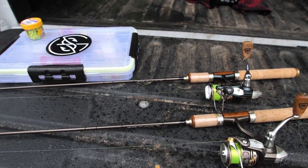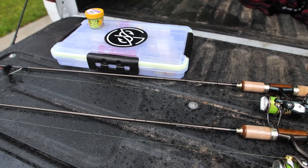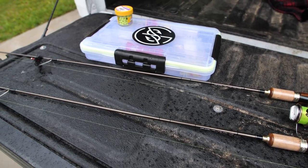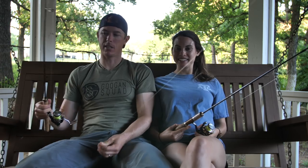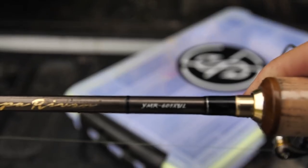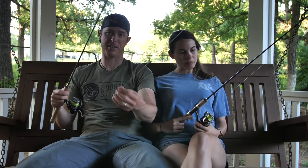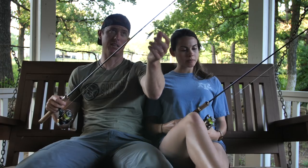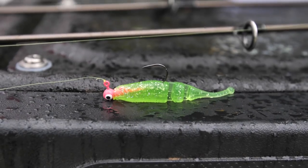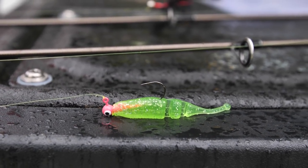This is the favorite Yampa River rod. It's actually meant for trout. It is a super whippy rod. Woo! I don't know if you can see that tip action right there. This thing is an ultralight. It's like beyond an ultralight. 6 foot extra ultralight, from the Yampa River. So I've got two of these, and they are perfect for crappie fishing. 4 pound test monofilament on a 1,000 size reel. It's actually kind of a higher end rod because it's meant for trout fishing.